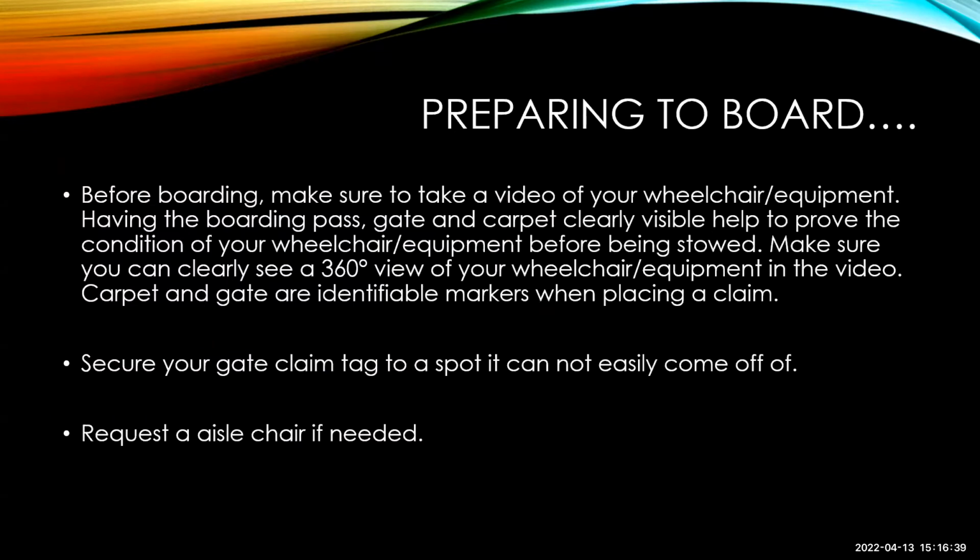So, preparing to board, make sure you take video of your wheelchair and any equipment that is coming onto the plane with you. Have your boarding pass in your hand at the gate and your carpet clearly visible to help prove the condition of your wheelchair or any other equipment before it is stowed. Make sure that you can clearly see a 360 view of your wheelchair or equipment in the video. The carpet and the gate are identifiable markers when you're placing a claim. That has actually helped me in other situations.